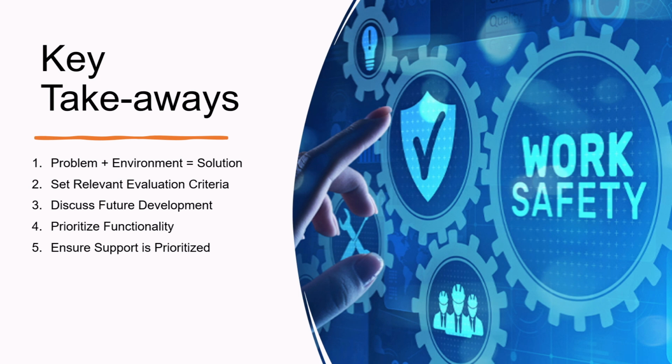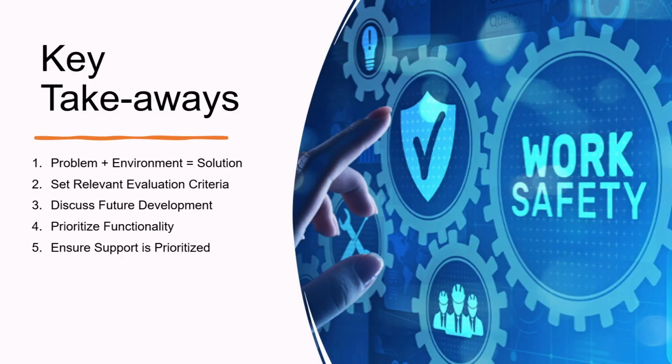So thinking about the problem plus the environment equals the solution, and that's thinking, what is my exact risk inside of my operation? Can I find a technology that fits the environment that I'm working in that'll get me toward a solution? And then set relevant evaluation criteria. So have a champion inside of your organization. Set benchmarks for evaluation on those. Consider how that tech is going to impact production. And then trial multiple solutions.